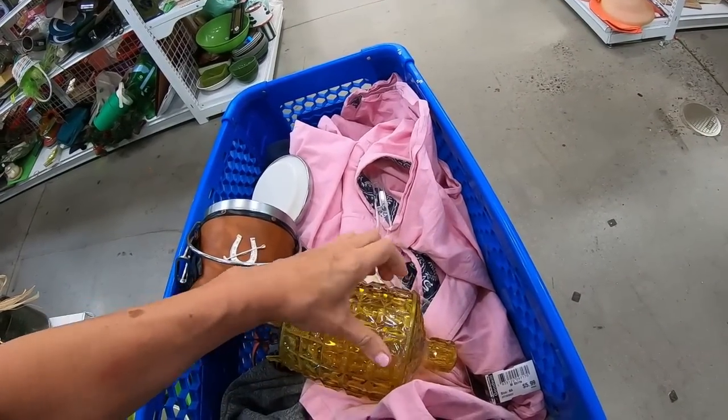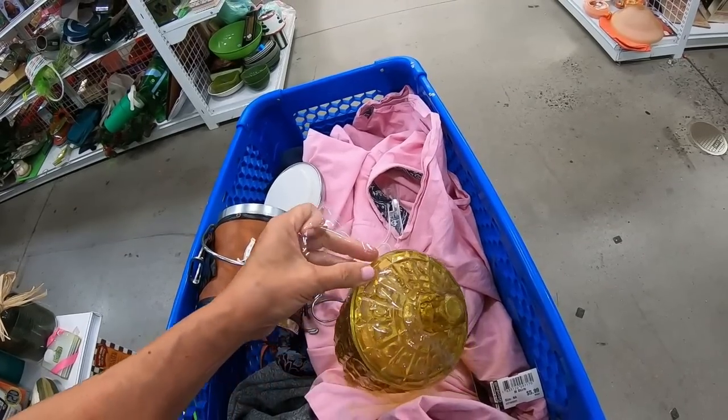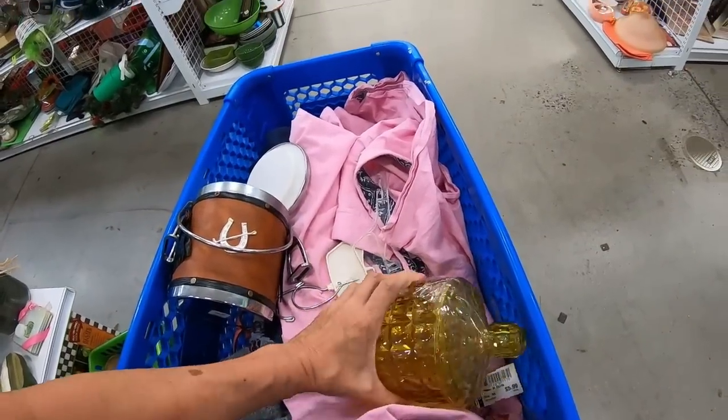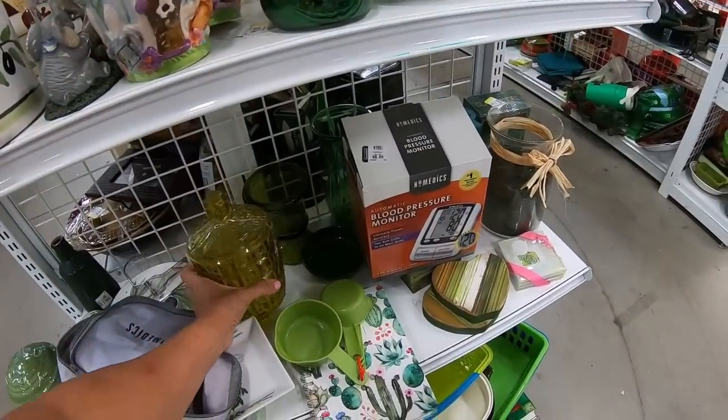Come on, Goodwill. Goodwill is so funny. You know, they cover up the branding. They tape things closed. Oh, it's from a yard sale. It says $1. Okay, but that is kind of pretty. I think I'm going to wait, though. Put it back. If that was glass, I would have picked it up.